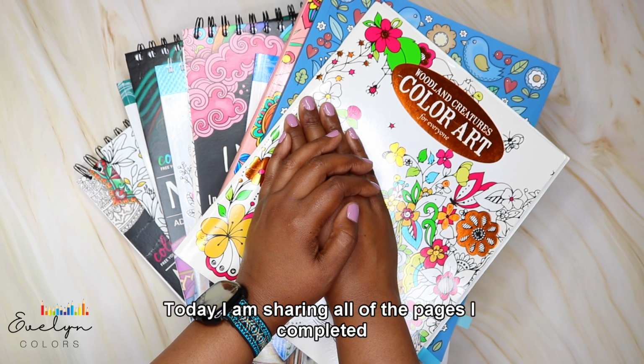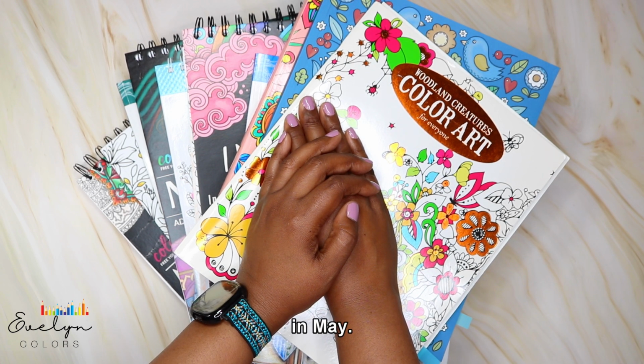Today I am sharing all of the pages I completed in May. I colored 21 pages from 10 different books.